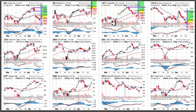Caterpillar had been extraordinary, made this large pullback to 105, found support at the 200. Has had a couple good days in a row, but still has room to go from 110 to about 113 if it breaks north of Friday's price.